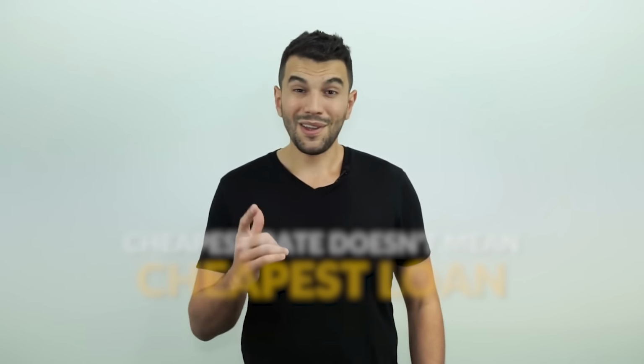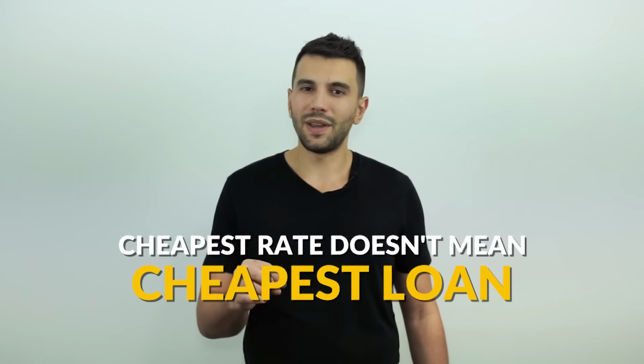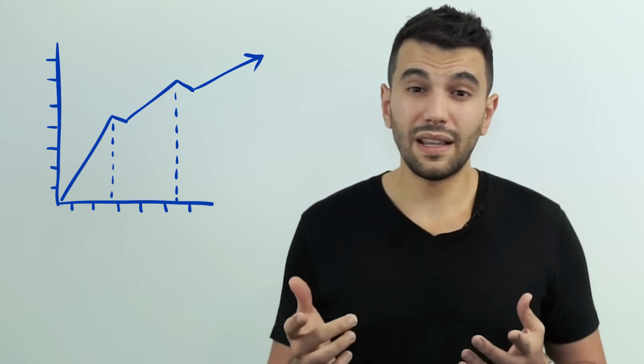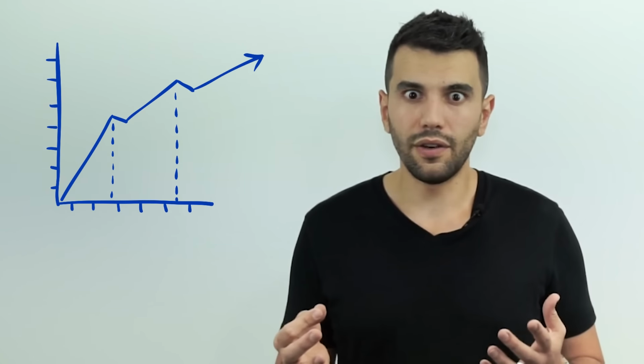Now, the best way around this is to look at different lenders or ask your mortgage broker to not just compare rates, but also compare lender's mortgage insurance premiums. Remember, the cheapest rate doesn't necessarily mean the cheapest loan when it comes to LMI. Because imagine if you paid that $6,000 extra. On a 30-year loan term, this can cost you up to another $27,000 of interest over the life of the loan. Yeah, that's a lot of money.